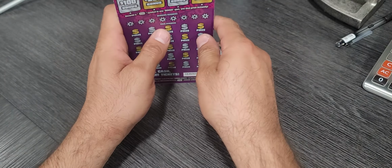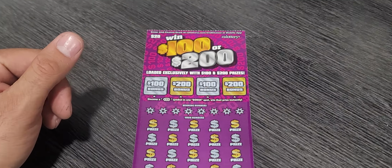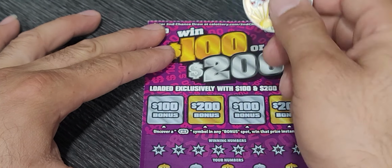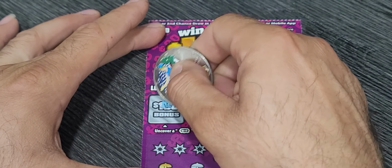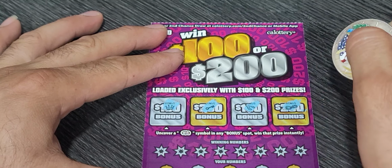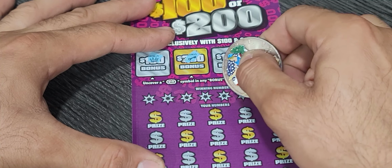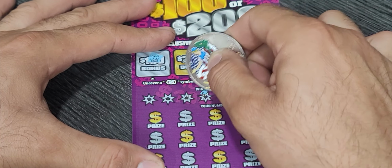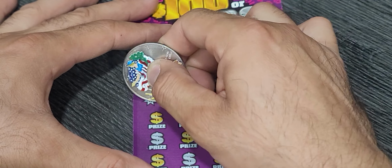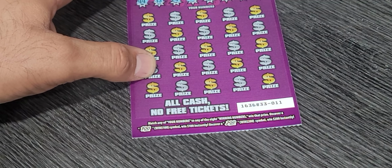Let's start scratching. Guys, wish us some good luck. Start with 100, 200. Let's find the win. Nothing. Let's go with the numbers. 26, 15, 17, 38, 6, 24, 33, and 44. Over here we have to find 100 or 200 symbol.